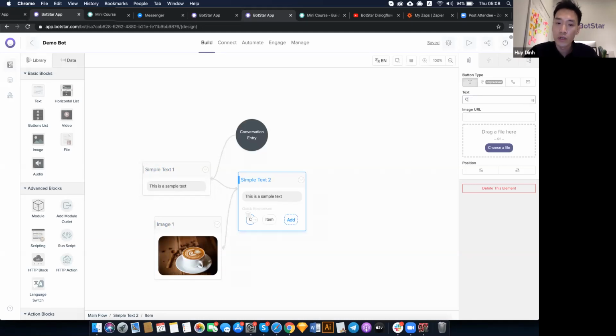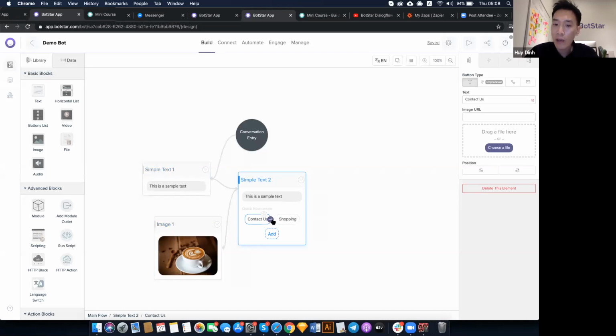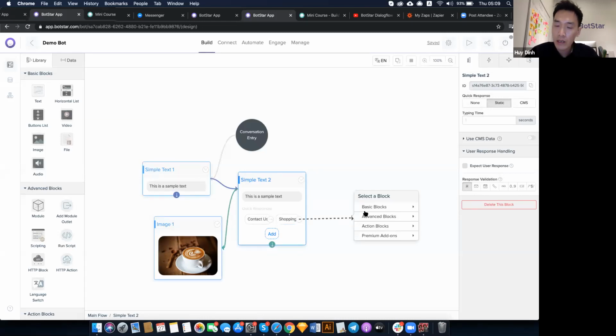So let me try to put in contact us, and also I'll put in shopping in this one. And you can see these little buttons here. These are called outlets. An outlet is like a gateway to connect a block to the outside world. It's used a lot in BotStar to represent how the flow is navigating around, how the message is traveling.